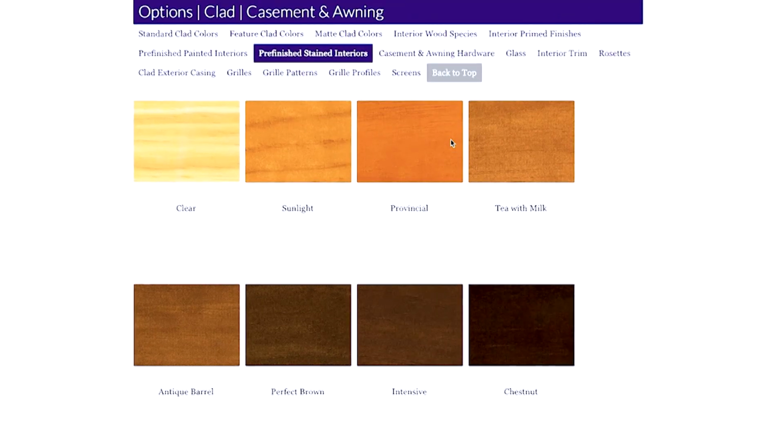So you can have the manufacturer stain them on the interior, but you just have these options on the stain. Right. You can get the windows unfinished and have your stainer do them for you.